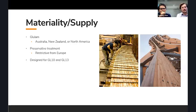So originally, at the start of the project, we were looking at getting glulam from Australia, New Zealand, North America as well. The preservative treatments, from a little bit of investigation, seem to be a little bit restrictive from Europe. So we ended up going down the GL10 and GL13 path. We wanted to really try and open up the market for as much timber supply as possible. We don't really want to be going down a one supplier road or specifying a really high glulam strength that would be really restrictive of the amount of suppliers that we could potentially source the glulam from. So going for the GL10 and GL13 seemed to solve this problem.